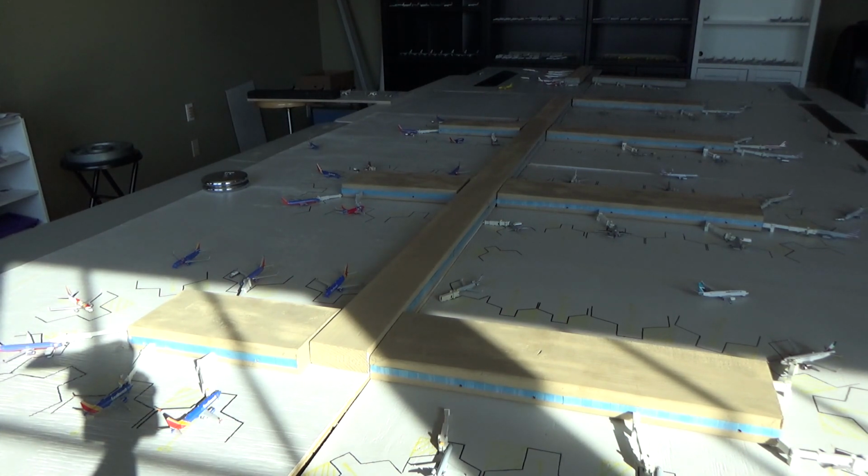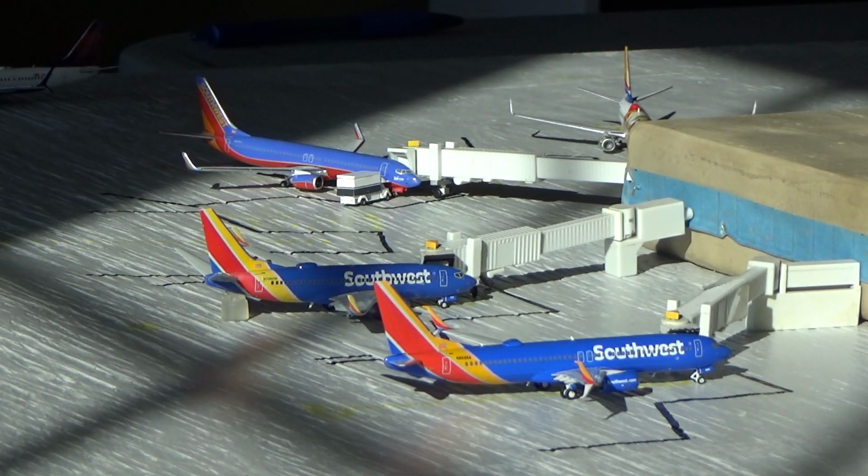Let's begin with S4 down here with Southwest. So we'll begin down here with S4 South. We have a 737-800 by NG models here to begin the update. This guy came in from Dallas Love Field, and he's going to be heading out to Charlotte Douglas International Airport. This is one of the new routes that started on November 23rd, so congratulations Southwest.